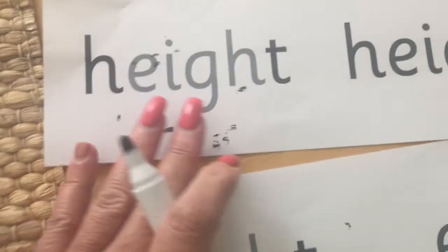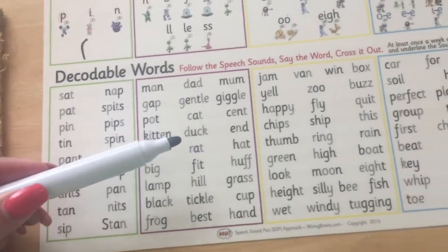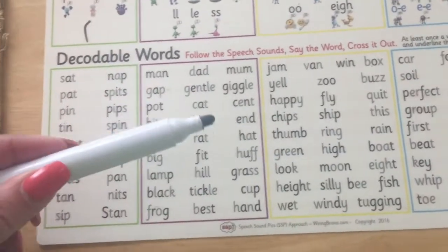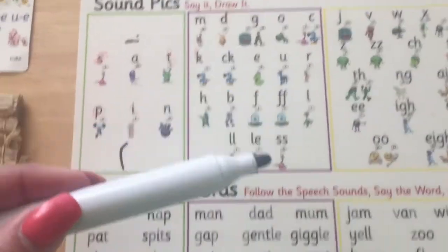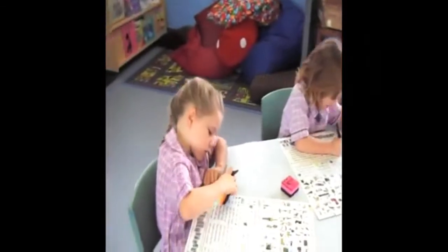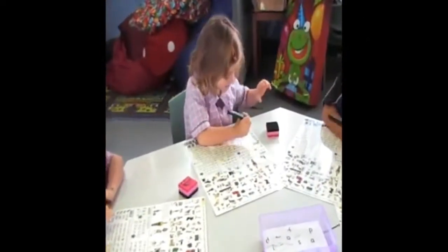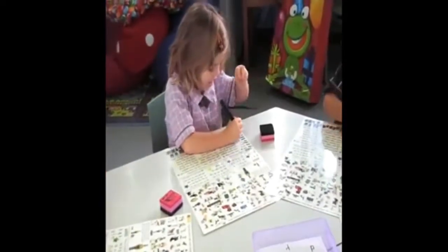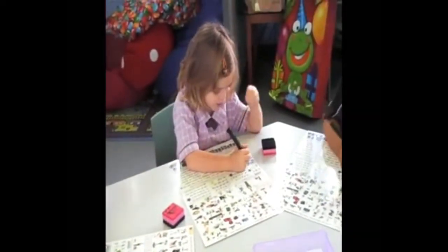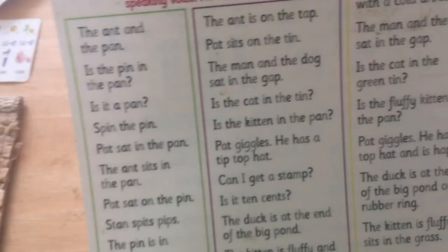Have these on their table, these two words that you're doing whilst we're doing the coding poster. This is not because all we want them to do is to just learn these words. This is because they're using the sound picks they're learning in real words, that they then do with real sentences at the back.